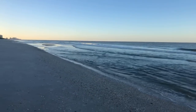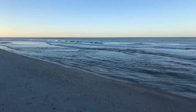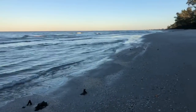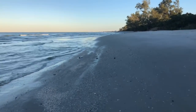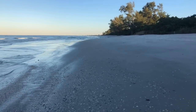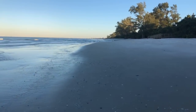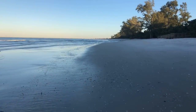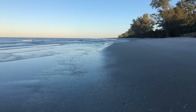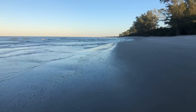Got an offshore breeze, which is a good thing today. More offshore than onshore. Hopefully that will keep the red tide at bay. Not smelling anything out here, no problems. Not smelling any red tide. My eyes aren't itchy or burning. Gonna be cool though today. A good beach day for the snowbirds, not the Floridians. It's cold for me. I'm already looking forward to getting home and hitting that hot shower.